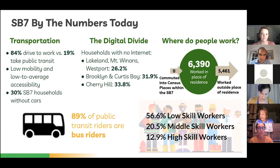Here are several other data points we researched. First, transportation and mobility data gave us a path in understanding how the residents of SB7 traverse the area. We see most people drive to work, even though 30% of households are without cars. And of those who do use public transportation, 89% are bus riders.